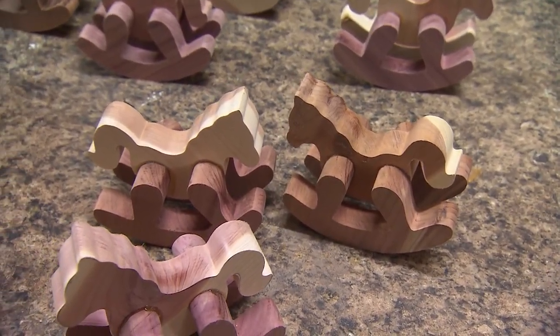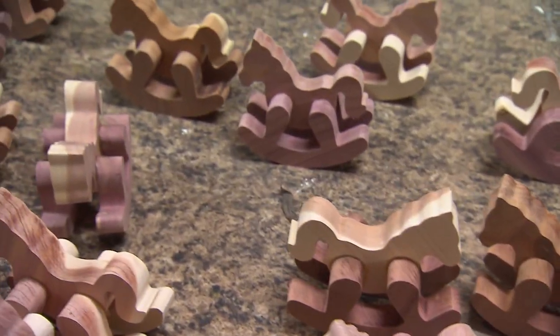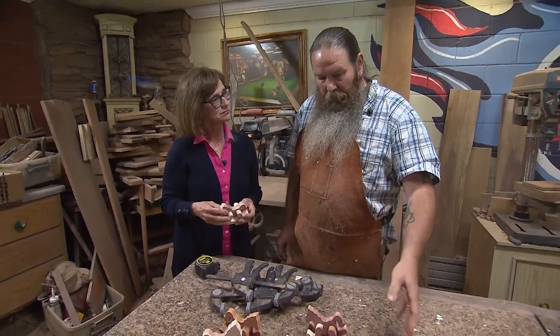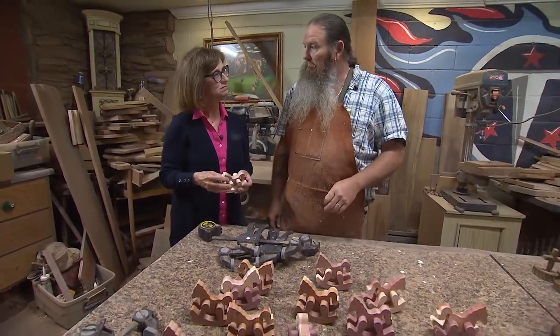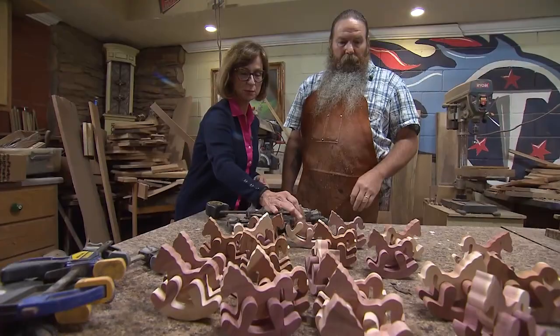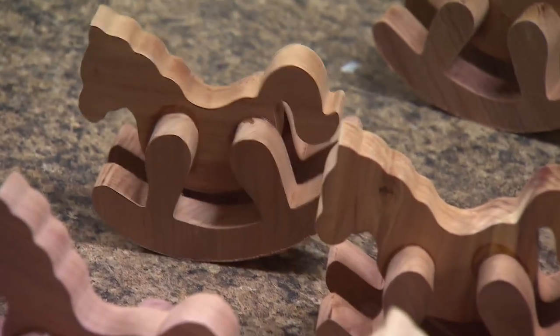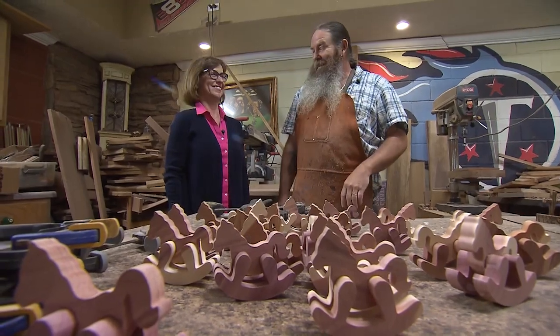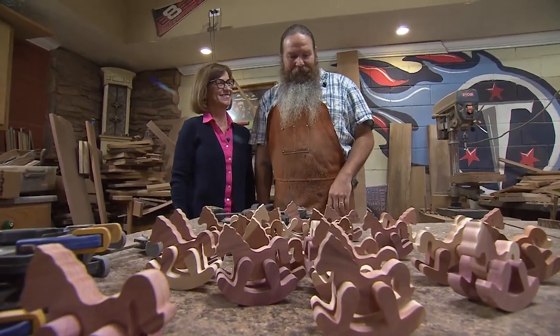If a kid comes into the booth, if they touch it, you know a kid wants it. And it's just amazing what a simple rocking horse will do for a kid. Well, they're beautiful. They are really, really beautiful. 26 years I've been making them and giving them away. To kids only. No adults get free rocking horses.